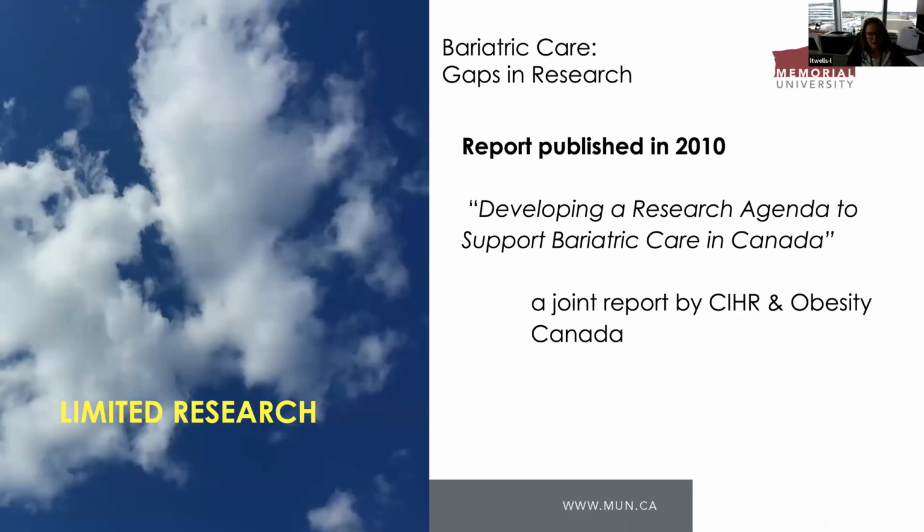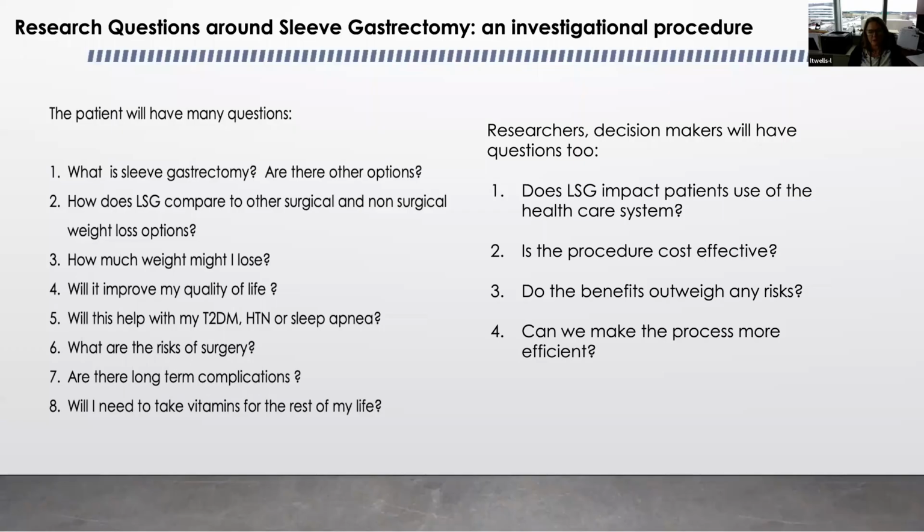One of the other things that was a huge opportunity at the time was that in the fall of 2010, before laparoscopic sleeve gastrectomy had actually been recommended as an investigational procedure, a report had come out from CIHR and Obesity Canada called Developing a Research Agenda to Support Bariatric Care in Canada, as a consequence of what we could see in terms of that trend data, in terms of obesity rates increasing. In fact, this was a very comprehensive report that started to define the types of research questions that we needed to answer and what was unknown in the world of bariatric surgery. So again, a great opportunity to jump on the bandwagon when it came to research.